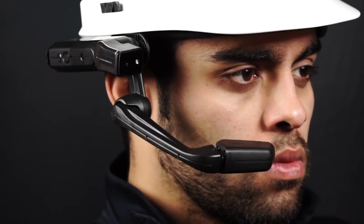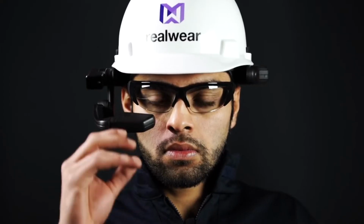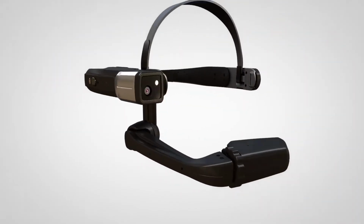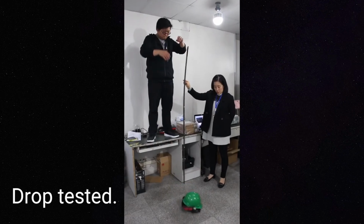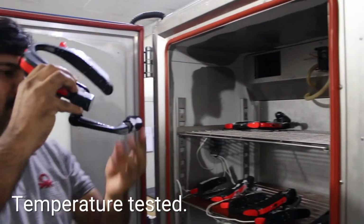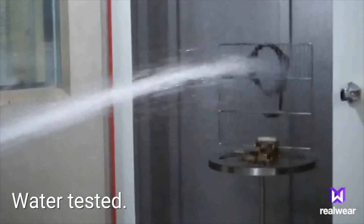We launched the HMT-1, which was the head-mounted tablet 1. Afterward, we came out with the HMT-1Z1, which is the world's first wearable, intrinsically safe computer. So this one actually could go into explosive atmospheres, like think oil and gas, think chemical plants and stuff like that. They were our first launch product.